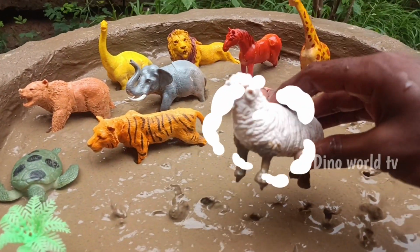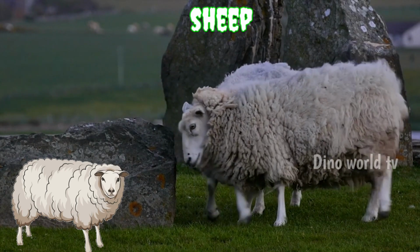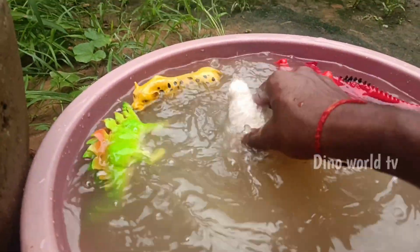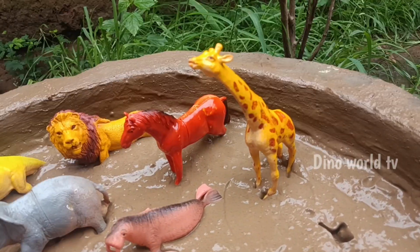So get the next animals out of the mud. Sheep, domesticated mammals, valued for wool and meat. Let's wash it now. Here we go, sheep.